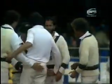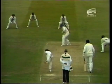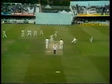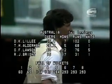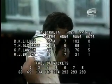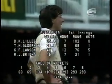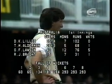There's a catch there, and it's out. Taylor caught at short leg by Hughes off Lawson. Lawson's 5th wicket. And what a good performance from the big fellow. Forcing Taylor to play there. Another wicket for Lawson. 5 for 76 now and it's 293 for 8. Jeff Lawson, the hero of the Australian attack. 4 bowlers there. Alderman injured yesterday, but back on the field today and taking 1 wicket. Lilly, none for 102. Lawson, 5 for 76, and Bright, 1 for 31.